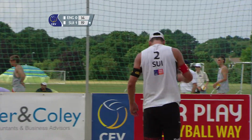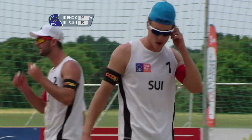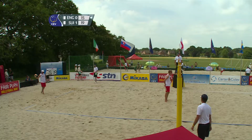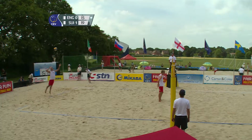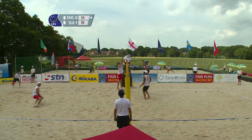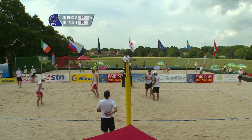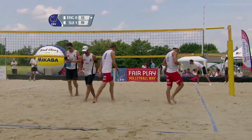Serve long from Sebastian Chevalier. So England 2 not out of this one yet. 2 points required for this #1 Swiss team. They've played 9 FIVB World Tour events now, Chevalier and Strasser, including a fantastic 9th in the Grand Slam at The Hague. Oh, and it's with shots like that, just underlining their class in this match.